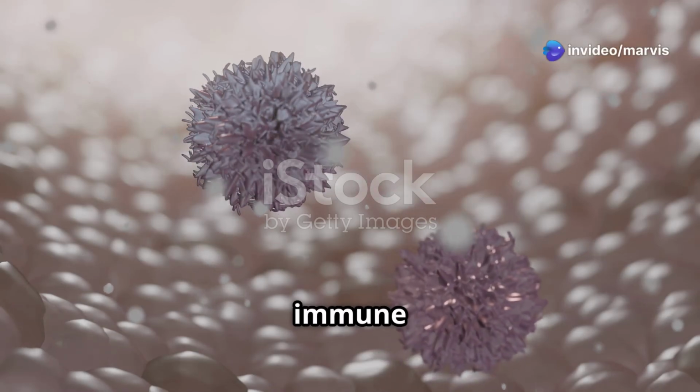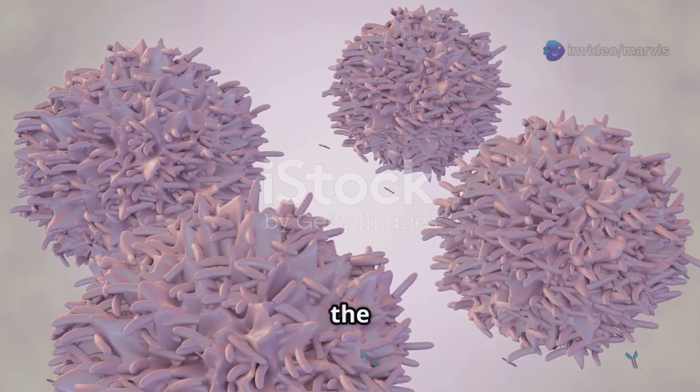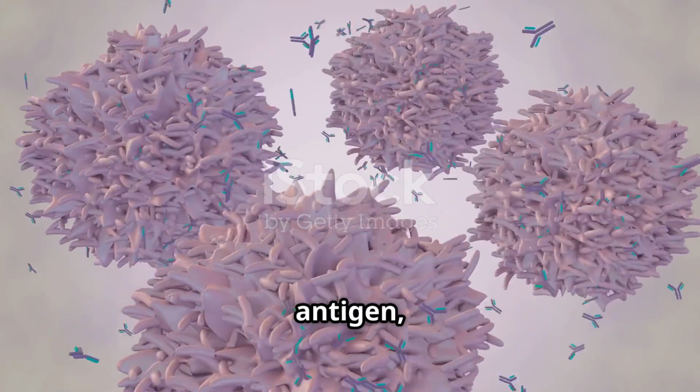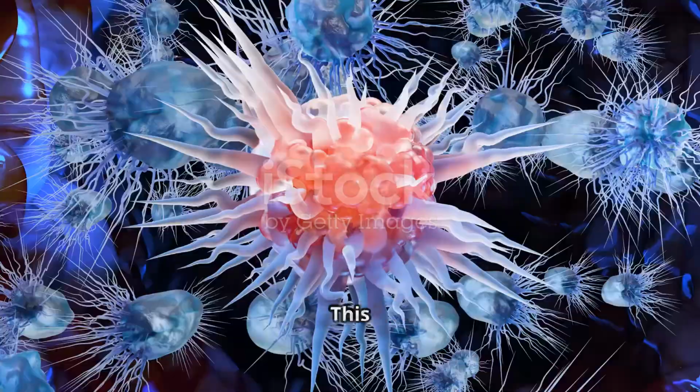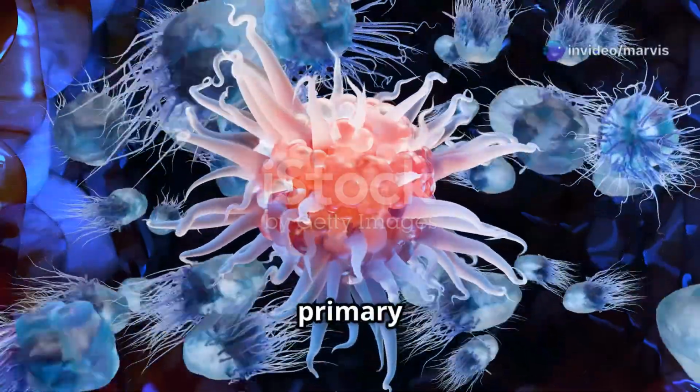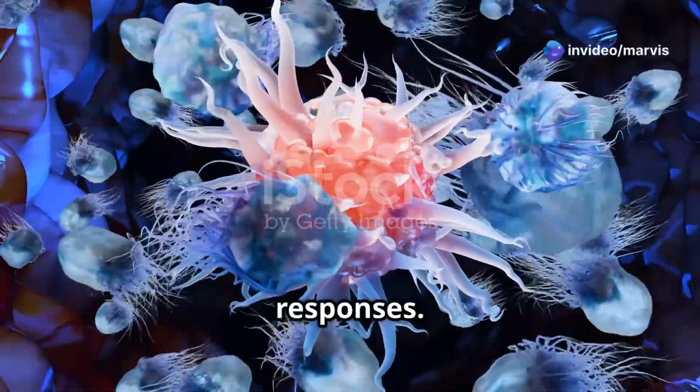The primary immune response is the body's first encounter with a specific antigen. When the immune system encounters a new antigen, it takes some time to recognize it and mount a full-blown response. This initial response, known as the primary immune response, is typically slow and less effective than subsequent responses.